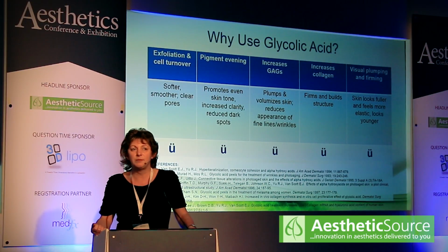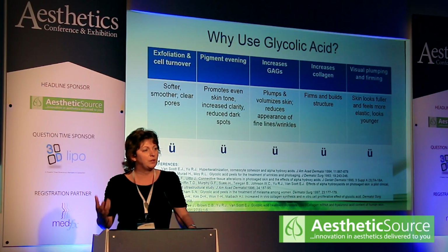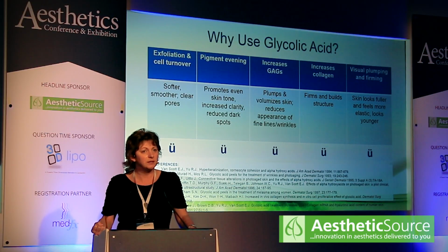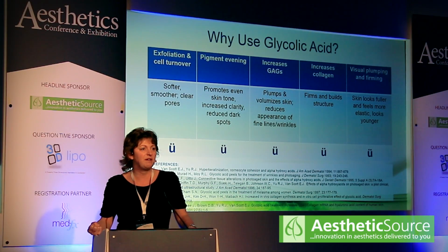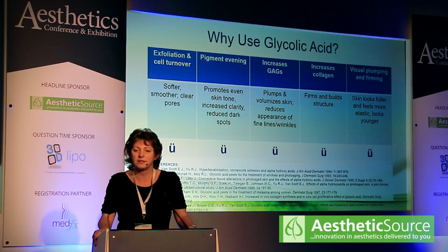We want to increase glycosaminoglycans, and this is going back to the idea of not just taking away from the skin, but using peeling ingredients that are going to add back to the skin at the same time. So volumizing and plumping the skin, that's something which patients ask for all the time, because if you volumize the skin and you plump the skin, you're going to reduce the appearance of fine lines and wrinkles, which is what patients with photo damage have come in to request.